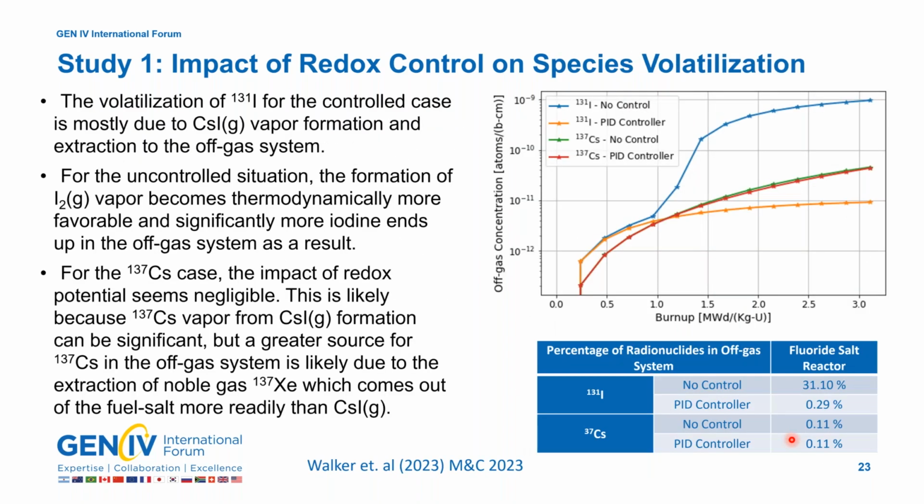This also has an impact on the volatilization of species. And so this is kind of the next step, looking at your iodine or your cesium in your system. And so we see that cesium iodide vapor formation is something that is expected, but it's very minuscule because iodine and cesium are pretty soluble in your reactor if your fluorine potential is well controlled. So that's what these guys are showing here.